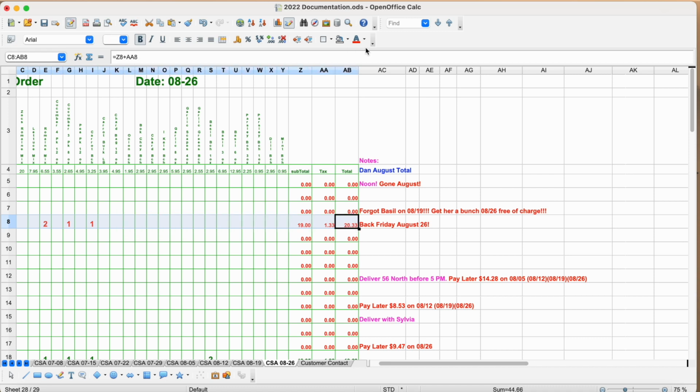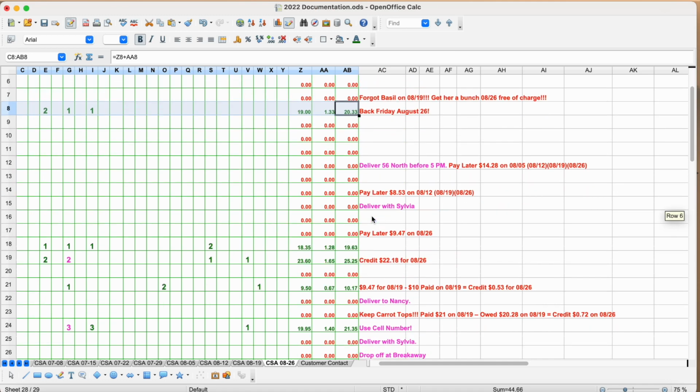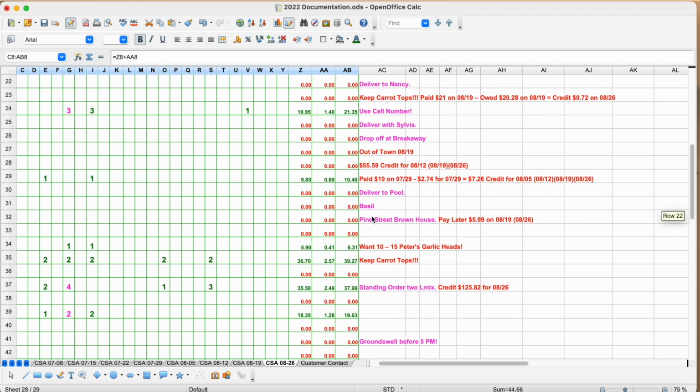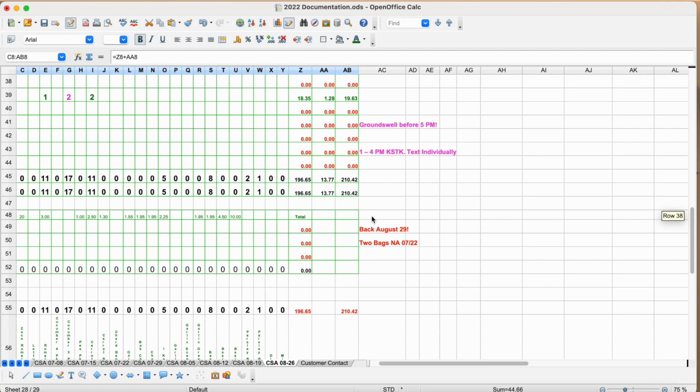After I'm done filling out each order, I change the text from red to green so that I know that I've finished that order. And then later, after I've harvested, I enter the amount that I've harvested down in the section at the bottom.